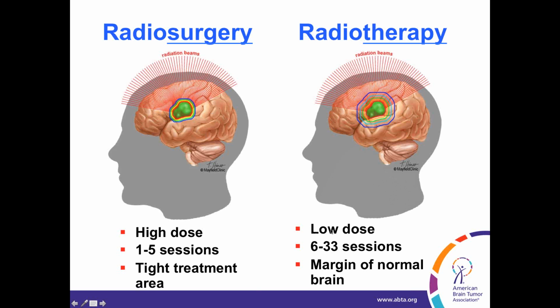Radiotherapy, though, is multiple low doses, each day getting a low dose, anywhere between 6 and 33 sessions, although for meningiomas it's typically 28 to 33. And there's a larger margin of brain. Here's an example. The radiation you see is broader than over here. This is the kind of treatment, radiotherapy, that we would give to a patient who had a malignant meningioma. And this is the kind of treatment we would give for a patient who had a small benign meningioma.